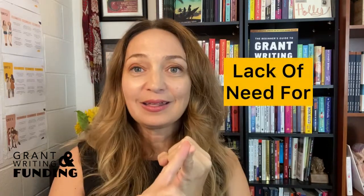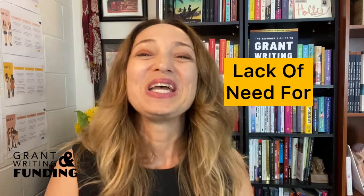Grant writing tip number 4, use specific language in your grant application. Two of the words or phrases that I see most often in grant applications that always get points deducted are "lack" and "need for." So lack, it could be, there are a lack of community gardens in our neighborhood. Well, I don't know if you mean 2, is 2 lack, is 5 lack, is 0 lack. I don't know what that is as a reviewer, and it's hard for me to score that if I am just seeing the word lack.